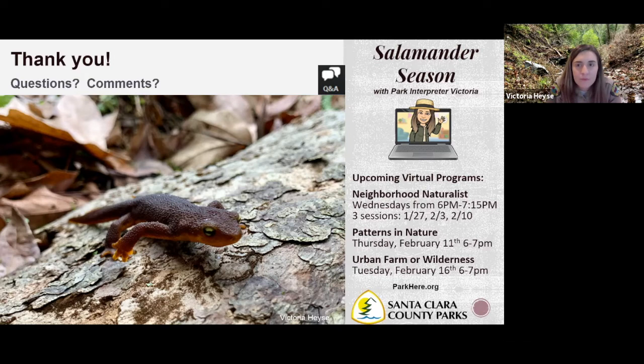And Joy is asking where could you get a salamander crossing sign for a hiking trail. Oh, interesting. I'm not sure who makes salamander crossing signs. I know that the one at Lexington Reservoir was funded by the county, and Roads and Airports, I think, installed it. I don't really know where you could get a newt crossing sign made. If anyone out there happens to know and wants to drop that website in the chat, feel free to do so.